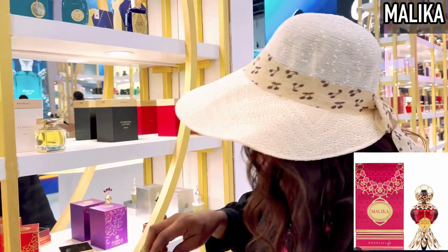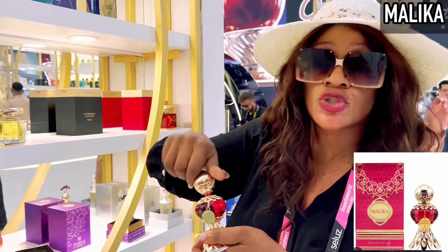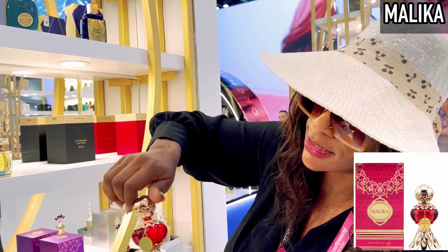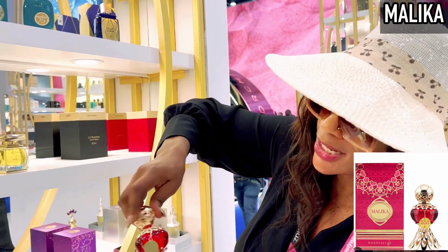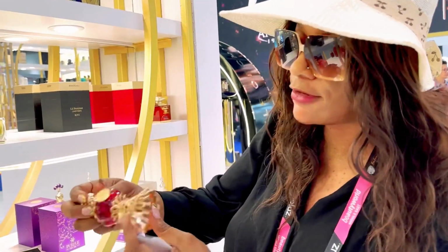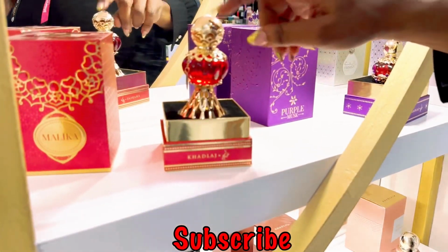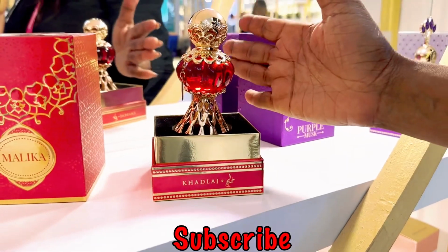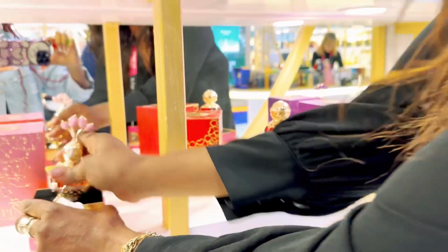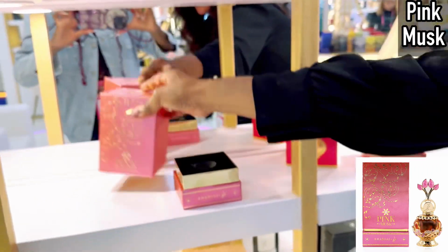This red one is called Malika or Malaika. I love this one more. This is sweet. It's a candy style of a musk. It's fruity as well. Okay, this is sweet, it's fruity, it's a candy style of a musk. It's pretty. I don't think I would want to layer this with anything else, because it's just giving me a red apple feel, even maybe strawberries here. And then let's just try this one quickly. This one is the pink musk.